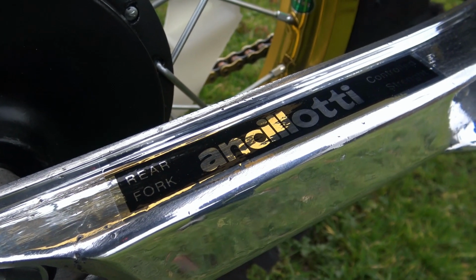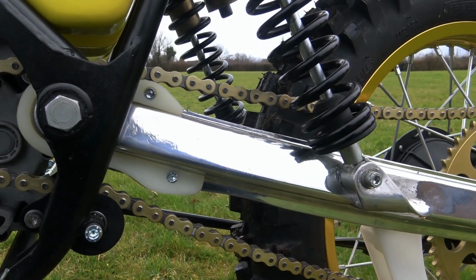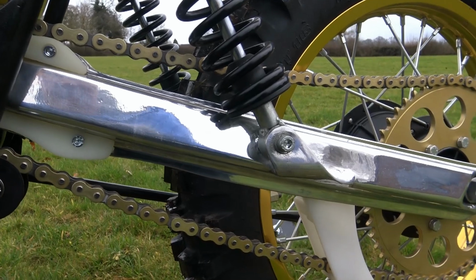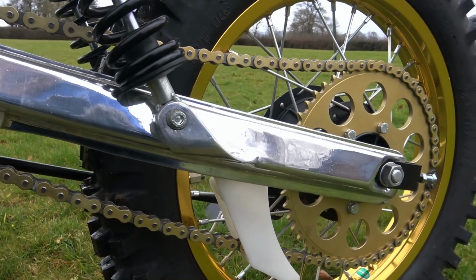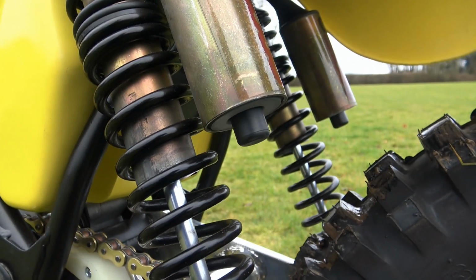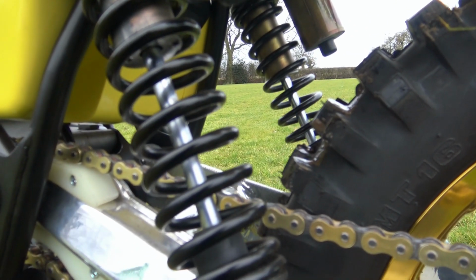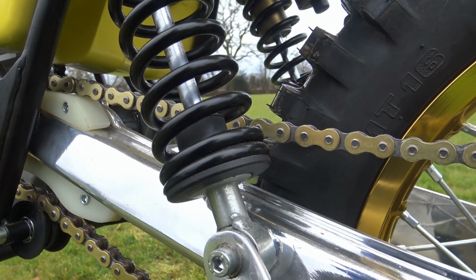Now, these polished alloy rear swing arms, or rear fork as the Italians like to call them, was how the bikes came from the factory. A lovely polished bit of alloy, probably just to add that little bit of Italian style and bling to this particular bike. Now, as you'd expect, Italian-made Corti-Cosa piggyback shocks as fitted for 1980. Now, these weren't the best that you could buy in that year, although they were just about good enough for using on flat tracks that had absolutely no bumps or jumps to contend with.